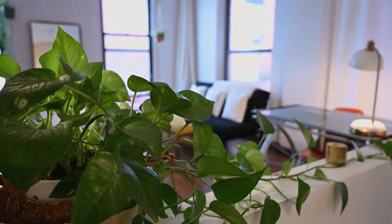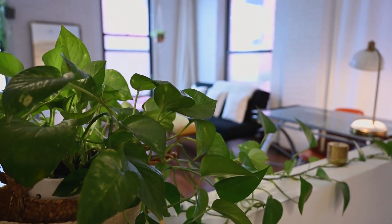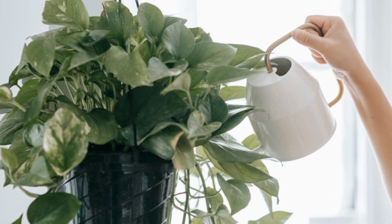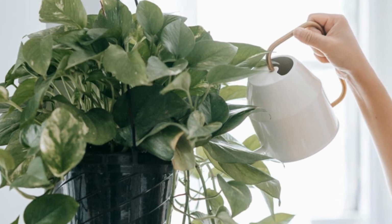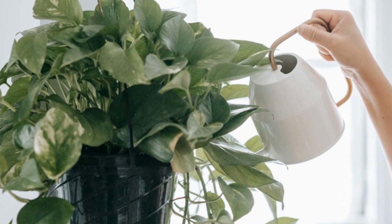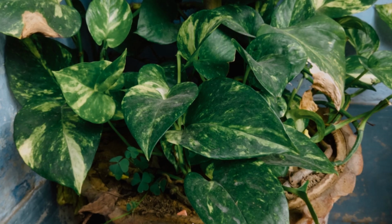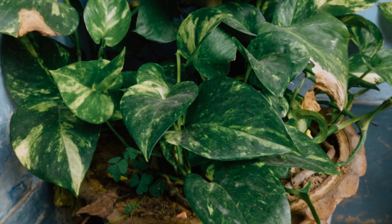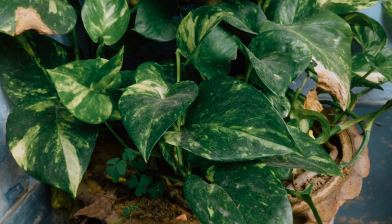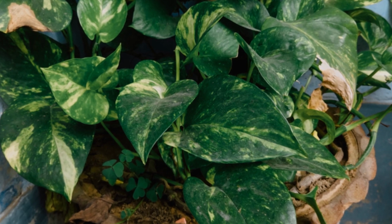Whether you place it in a bright room or a dimly lit corner, the pothos will continue to grow and flourish. They can tolerate low light, infrequent watering, and even a little bit of neglect. If you forget to water it for a week or two, don't worry. The pothos will bounce back with just a little bit of care. They come in a variety of colors, from classic green to golden to variegated varieties. Each type has its own unique charm and can add a different aesthetic to your home decor.